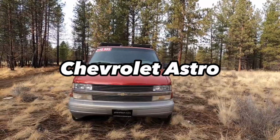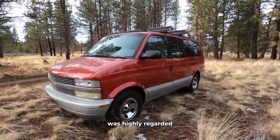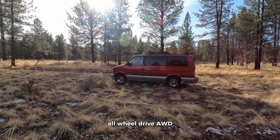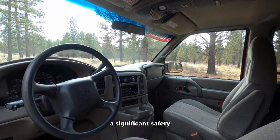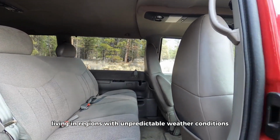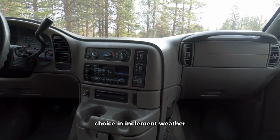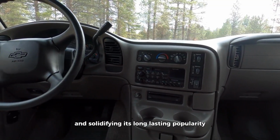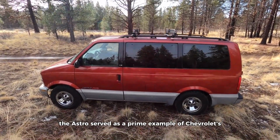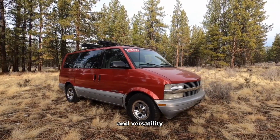Chevrolet Astro. The Chevrolet Astro, celebrated for its extended production run, was highly regarded for its safety features. One of its standout elements was the availability of all-wheel drive, AWD, a significant safety enhancement, particularly for families living in regions with unpredictable weather conditions. AWD enhanced traction and stability, making the Astro a safer choice in inclement weather and solidifying its long-lasting popularity in areas where weather conditions could be challenging. The Astro served as a prime example of Chevrolet's commitment to providing vehicles that offer both security and versatility.